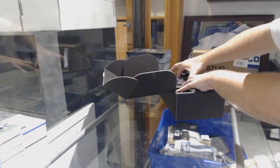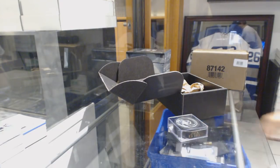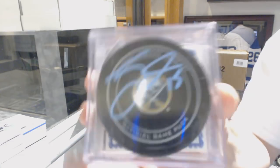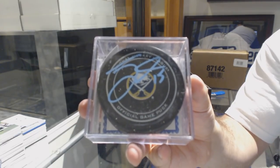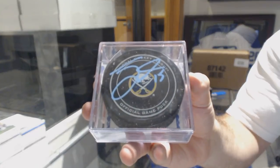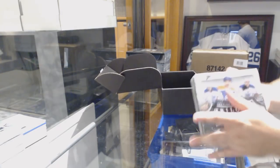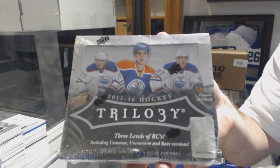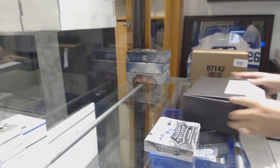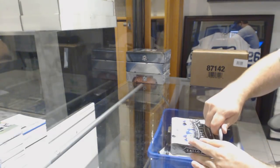The autographed puck. You know what? You are just going to get dumped like that. There you go. The autographed puck we have for the Buffalo Sabres, Jack Eichel. Autographed puck, Jack Eichel. Eichel autograph in this break. Yay. And the box we get to open is a very solid one, 15-16 Trilogy. That's a $200+ box. Let's make sure we do well with it.